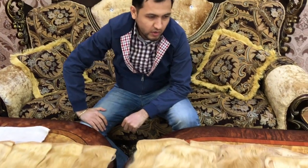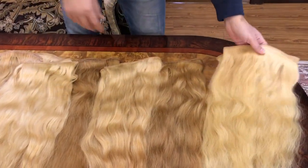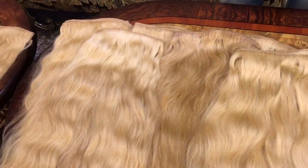Hello there. Today I'd like to show you our bleached blonde hair wefts. As you can see here, we have all kinds of wefted hairs. For example, this one. Light blonde weft hair. Caramel blonde light blonde hair. Honey blonde light blonde hair.